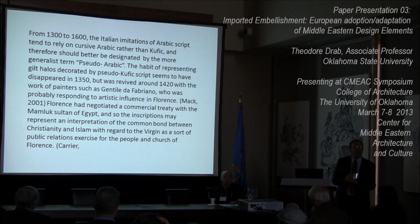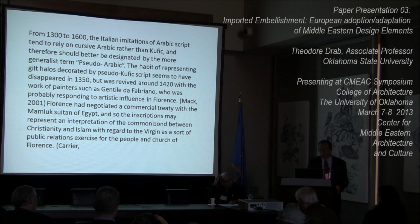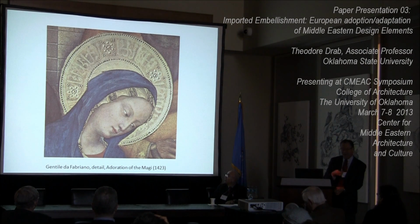Mary, of course, appears in the Quran more than she does in the New Testament. And this becomes sort of a public relations connection between Egypt and Florence. I'm sure we're all aware that another Italian city, Venice, had even more connections with the East in terms of trade. So here is the Adoration of the Magi, a close-up of the Virgin Mary here.